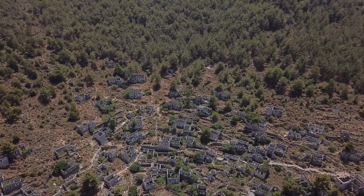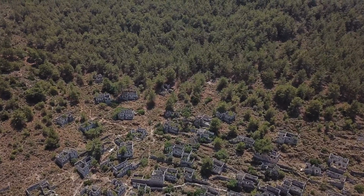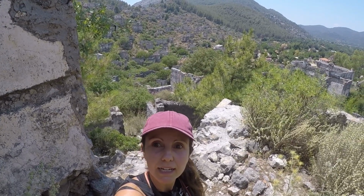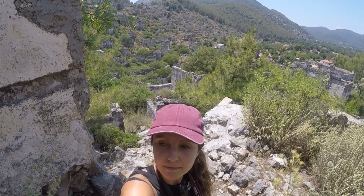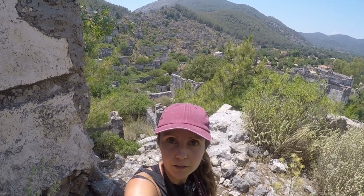Wandering through this peaceful place on a sunny day, it was hard to imagine what had taken place here. Just wandering up around the mountain, through the little remains of the houses and churches, and anyway, come have a look inside.